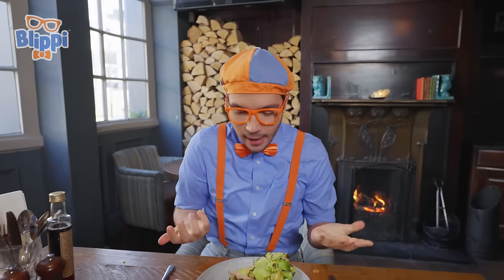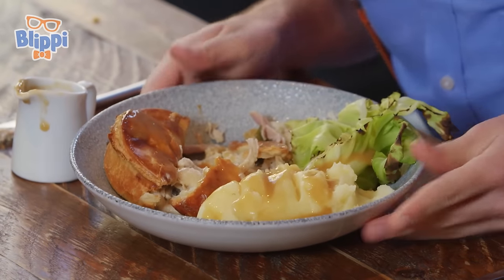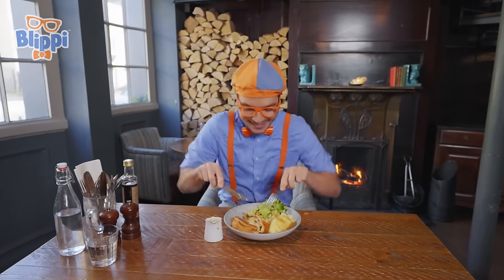Whoa, that is so delicious. It's so salty and it's so tasty. Yeah, it has a flaky crust like a pastry, but it has a salty and amazing flavor on the inside. Whoa. I really like sweet pies, and I really like British pies. Ooh, I'm gonna take another bite.